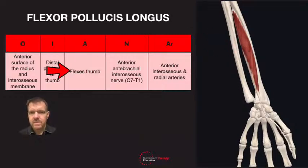So what does it do then? It flexes the thumb. It attaches onto the distal phalanx of the thumb. And remember, the thumb's only got two. So you've got your first metacarpal and then into the two phalanges, and there's the attachment there on the thumb. So yeah, flexor pollicis longus.